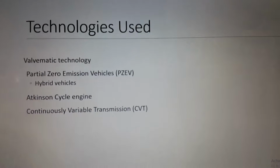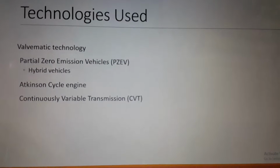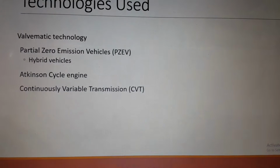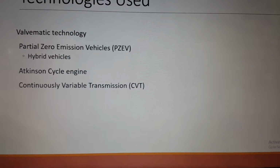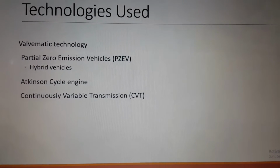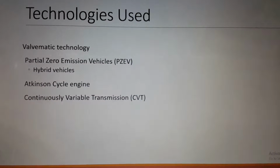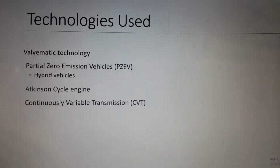Toyota has an option of zero or partial zero emission vehicles. The partial zero emission vehicles are the gas-electric hybrid vehicles. In 1898, Ferdinand Porsche created the world's first hybrid electric car, a vehicle that is powered by electricity and a gas engine. Gas-electric hybrid vehicles are zero-emission vehicles while running on electricity, and when the electricity runs out, it begins running on gasoline. The zero-emission vehicles that exist currently are fully electric cars.